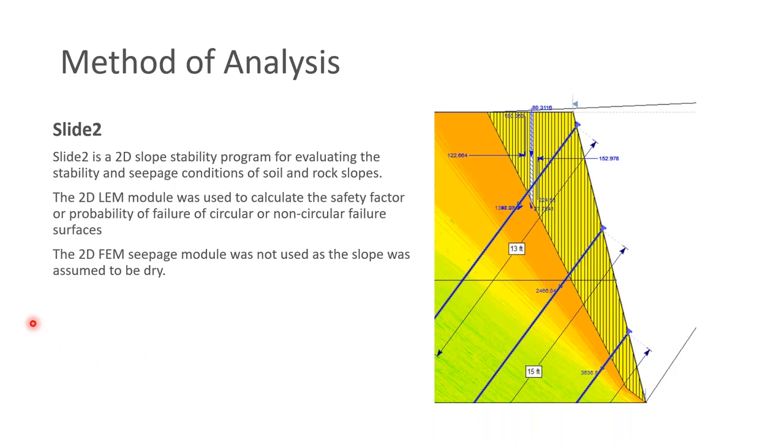So we basically all looked at the same problem. We had the same geometry, so I'm not going to go over the same layout and arrangement again. I'm going to dive right into the method of analysis that we used. The program that we used is Slide 2. Slide 2 is a 2D slope stability program for evaluating the stability and seepage conditions for soil and rock slopes. The 2D limit equilibrium module in Slide 2 was used for the stability analysis. We did not use the 2D finite element module in Slide 2 because we assumed that the slope was dry.